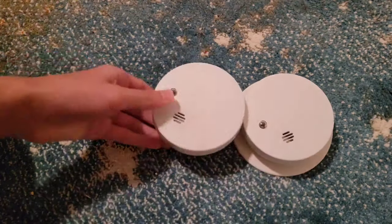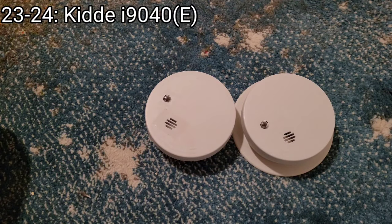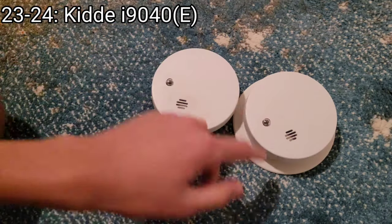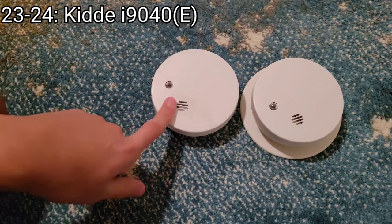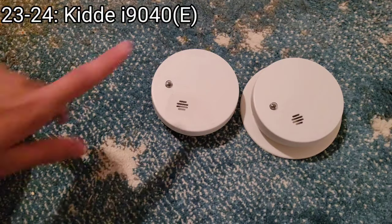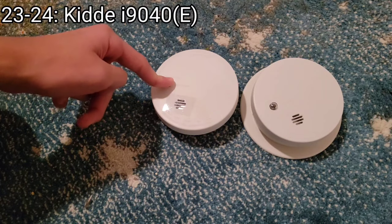So, there's that. And yet, we're still on Crappy Lane. Next one we got are not one, but 2 Kidde I9040s. This one is the I9040E because it's a bigger base. They both test exact same. This one's the one that has the batteries, so we'll go ahead and test it. And as you can tell, my batteries are awful. Test it.